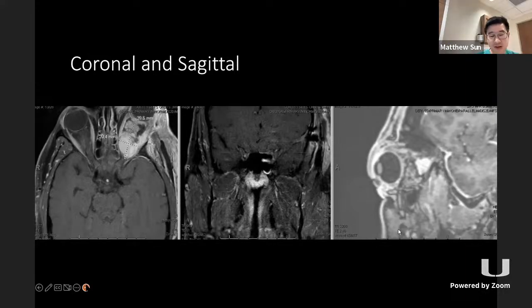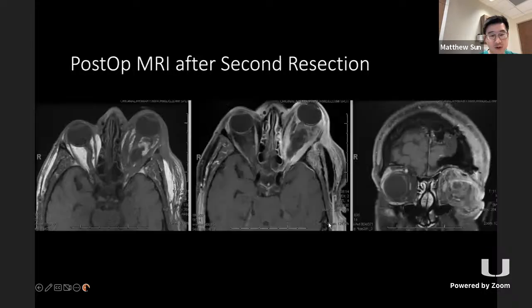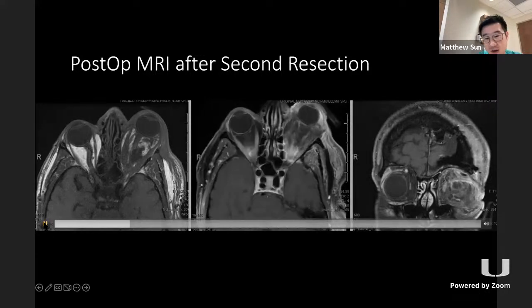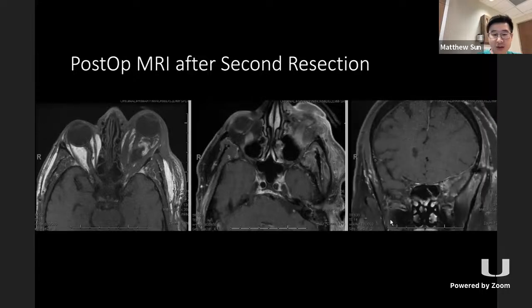So we actually talked to the patient, and he still felt that he wanted his proptosis to get even better. So after a discussion with the patient, we took the patient back to the OR. We ended up opening up the original incision, our first stage incision, and basically did a redo cranial orbital approach for the resection. This time we were fairly aggressive under the microscope. First we went as posteriorly as possible, trying to dissect the lesion and find the border, although it was very stuck, particularly at the orbital apex, to the different muscle tendons. But we were able to get a near total resection, though there's still a little bit of residual you can see here post-op.